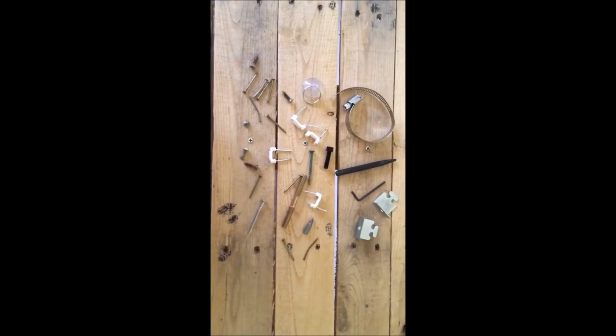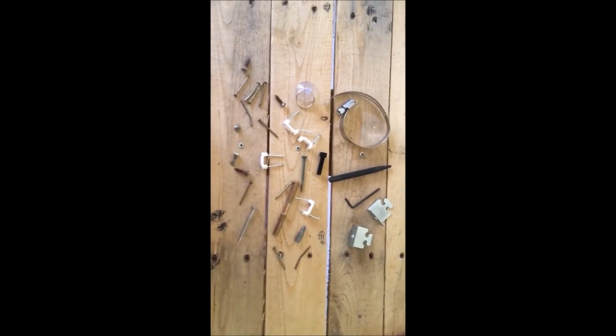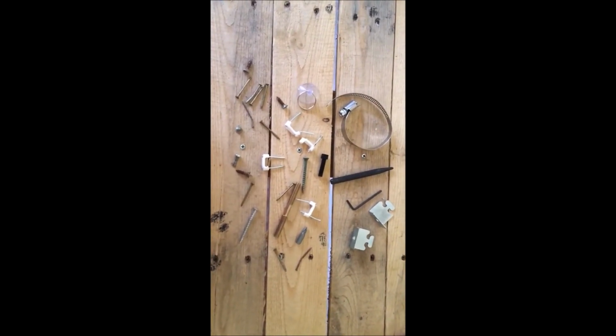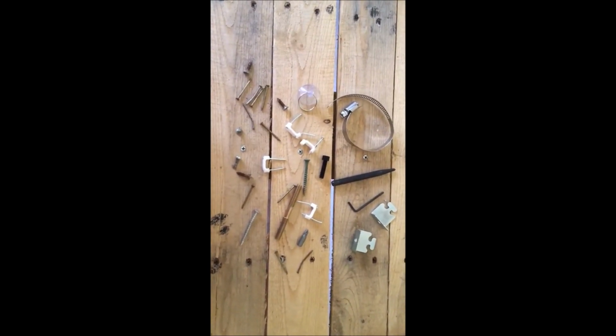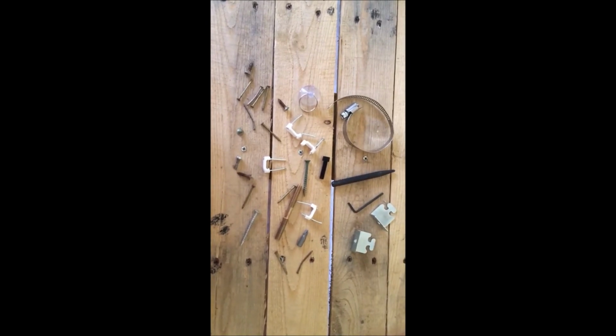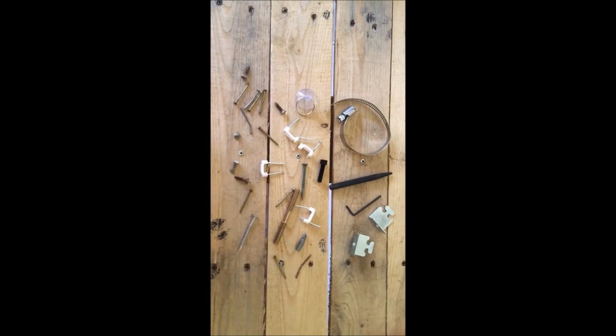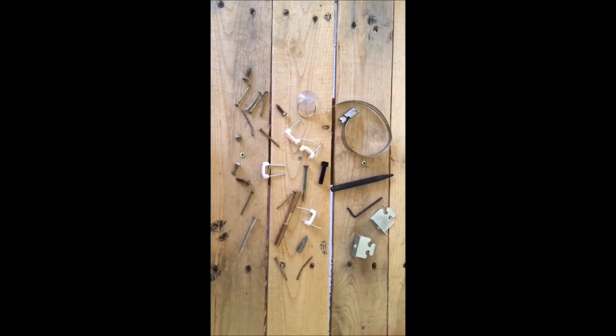For day 29, some more random screws and bolts and washer fittings from our previous washer, eyeglass kits, more Allen wrenches and brackets and bric-a-brac that we can go ahead and send to Habitat for Humanity.